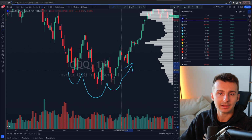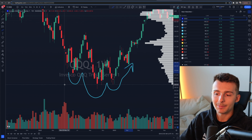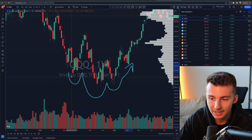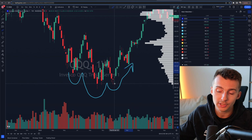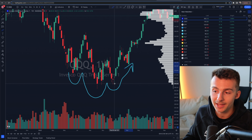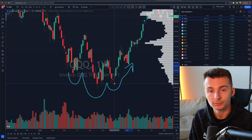It still ends up becoming an inverse head and shoulders when we look back at it, but we're trying to identify this ahead of time. And so looking for something along these lines is what you'd want to look for when trying to find an inverse head and shoulders pattern that can be seen as a bullish reversal pattern.